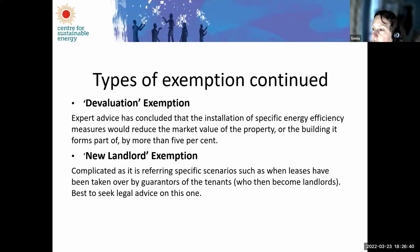And then there's the new landlord exemption. I've had a look at this and it is quite complicated because it's not solely referring to new landlords, just any new landlords. It's often specific scenarios where leases have been overtaken by guarantors of tenants who've gone into liquidation. So it's best to seek legal advice on this one if you're thinking of applying for it. It's kind of for if you became a landlord sort of by accident, I guess.